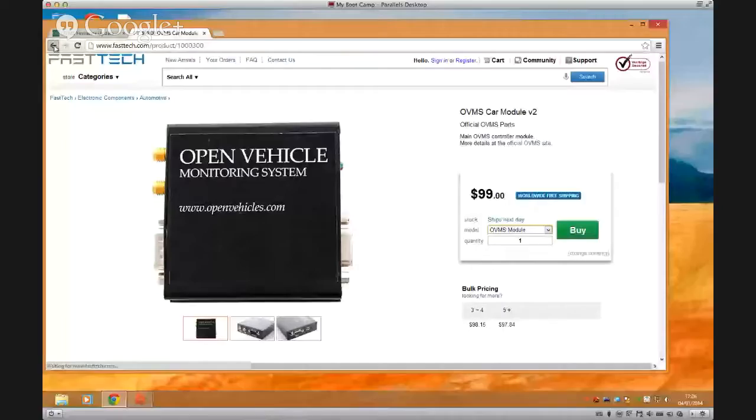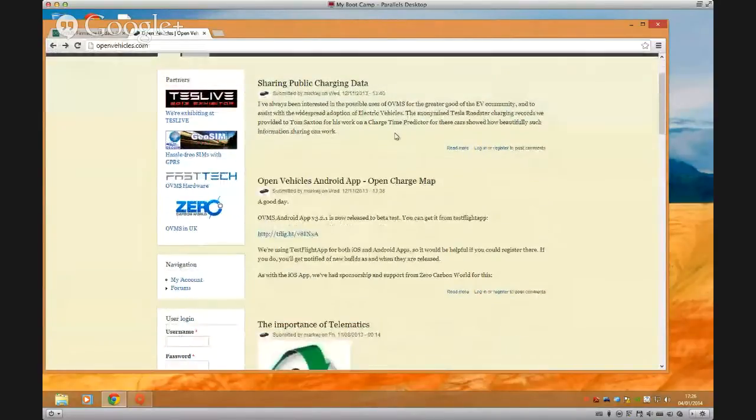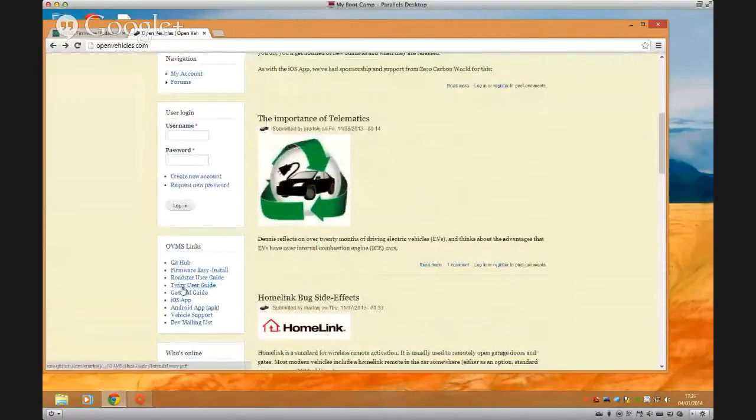Now I'm using a Windows machine here. That's because I'm running it in a virtual system. But I normally use a Mac, so either of these would work. So I've gone to the Open Vehicles website here. If you scroll down to the OVMS links, you can see there's some really nice little links here to help you out.